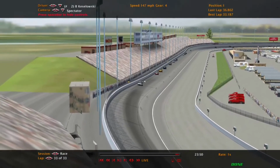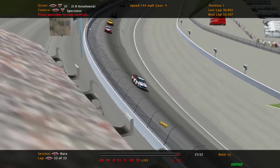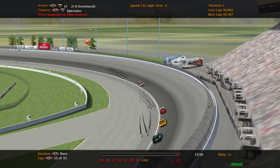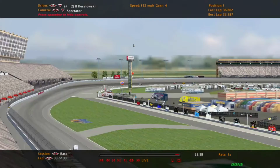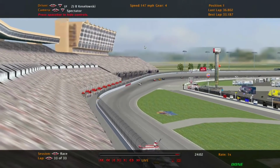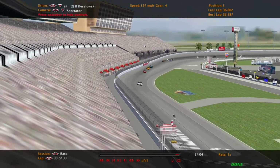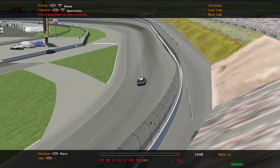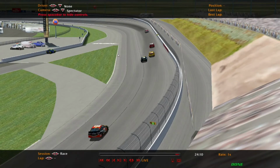Team Penske has got to be ecstatic over this. Brad Keselowski coming out of turn number 4 with his teammate Ryan Blaney and Joey Logano behind him. He's going to come around and take the win here in Atlanta. First place Keselowski, second place Ryan Blaney, third Joey Logano, 4th was William Byron, 5th Truex, 6th Bowman. It was close between him and Busch.